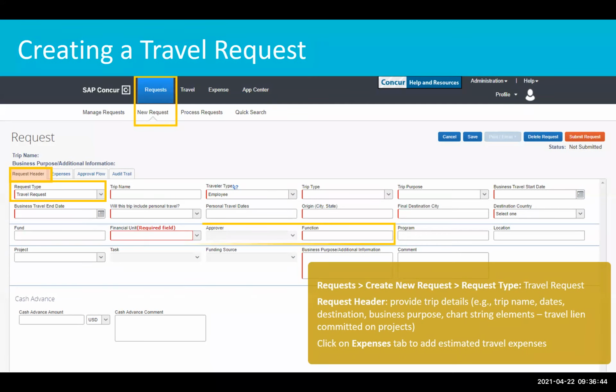Required elements include fund, financial unit, approver, and function. And if you have set up your default expense information in Concur, then these should show up when you open the search. Otherwise, you can search by text or code if they don't show up automatically. We will discuss chart of accounts elements in an upcoming slide, but here I just wanted to provide some information about the approver. The approver is required for all requests.